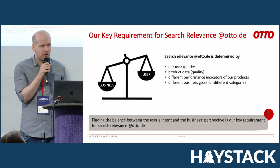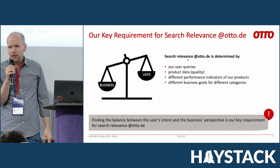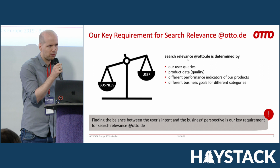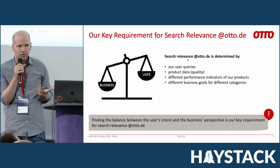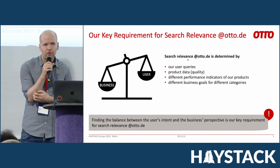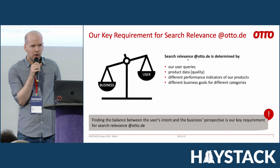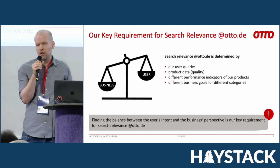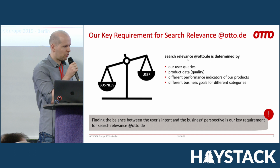Last slide of the introduction, just in general, what's our goal in search? So we want to balance the user perspective and the business perspective. And for these, we have 4 key factors. So of course, the user query and the product data, that's what we're using in basic text matching for the topical relevance. And for the business side, we have different performance indicators for the products like turnover or margin. And for each category, we can set different goals. So for example, in the fashion department, maybe we want to optimize for turnover, and electronics maybe go rather for margin.